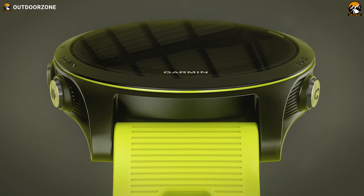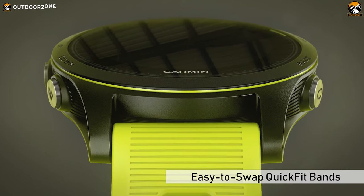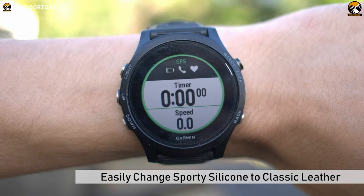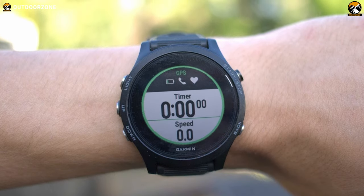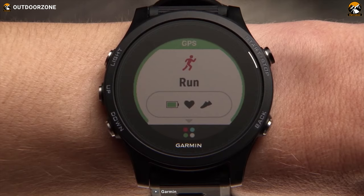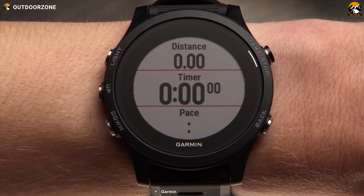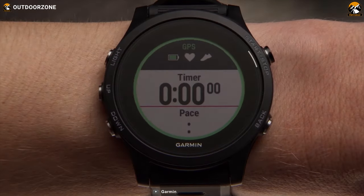The Forerunner 935 is compatible with easy-to-swap quick-fit bands to suit every event, and you can easily change from sporty silicone to classic leather and even high-end metal. Compared to others, the Garmin Forerunner 935 might be a little bit expensive. If you're truly invested in your fitness hobby, it's a worthwhile investment.